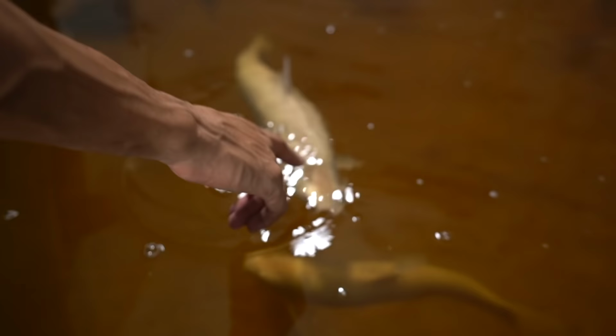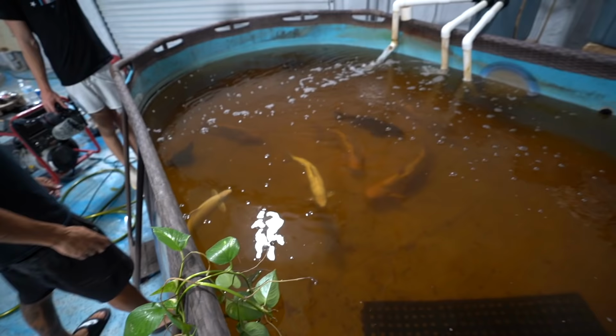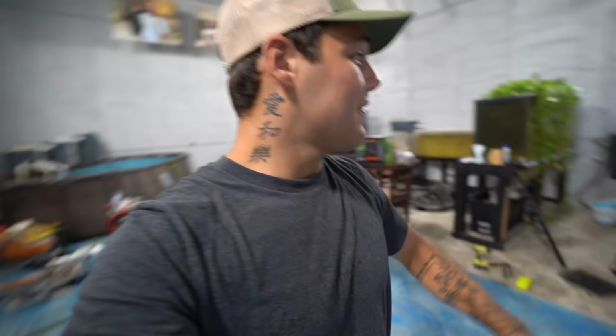Hey, what are those, dude? There's a giant barb. Chinese barb. Those are cool. And then there's a Dorado in there, and he's freaking crazy. Really, really cool. This pond is dope, too. You got some iridescence down there. Yeah. It's humid in here, man. That's it for the fish. You got all that stuff going on in here.